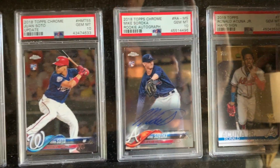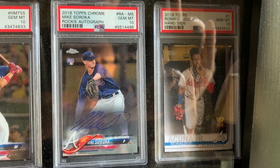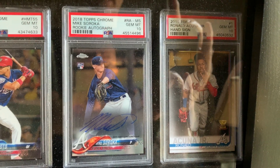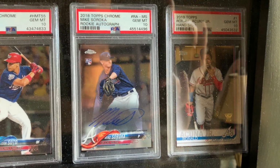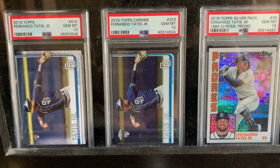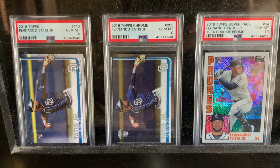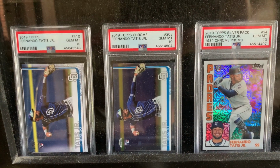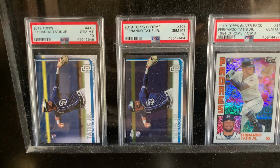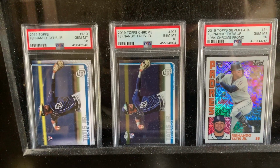Another Soroka, love the auto, had to get that. And then there's a 2019 Topps Acuna second year Trophy Cup short print with the hand sign there. I had 2 of those. I sold one on eBay just recently. And then down here into the 19s, I've got potentially the 2020 MVP here, Tatis. I've got the base, the chrome, I've got the silver pack. I sent all these in to get them graded. Came back gems. I've got about a half dozen more of those Tatis base cards as well.